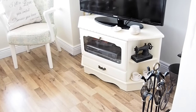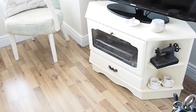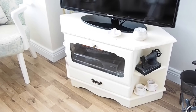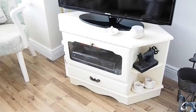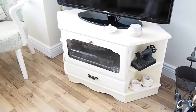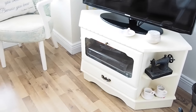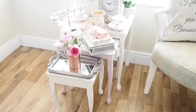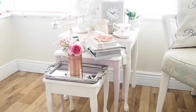My TV unit as well is an upcycle. I think that was a real steal. I think I got that for like 10 or 20 euros off a secondhand site. It was mahogany and I painted it in chalk paint. That's actually Annie Sloan chalk paint. When I started upcycling, I used to use a lot of that. So that's one of the first pieces I did. These nest of tables, I remember going to an upcycling class and I had to bring something to paint. Now I've since redone them.